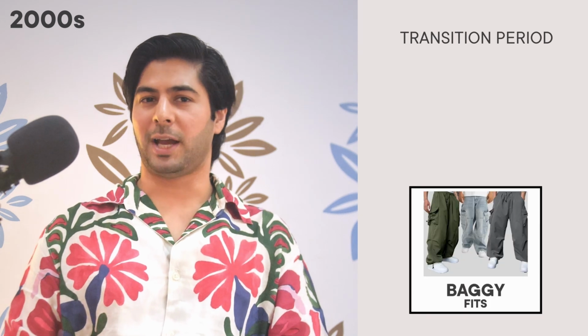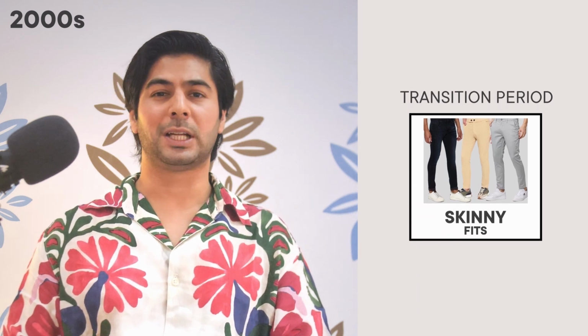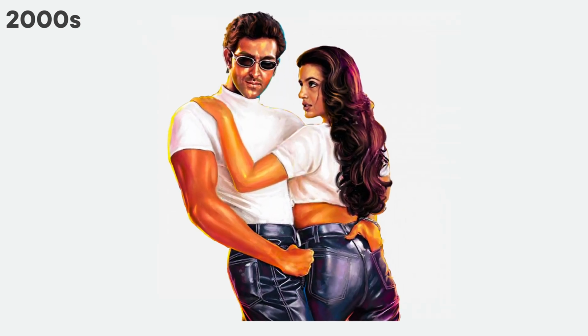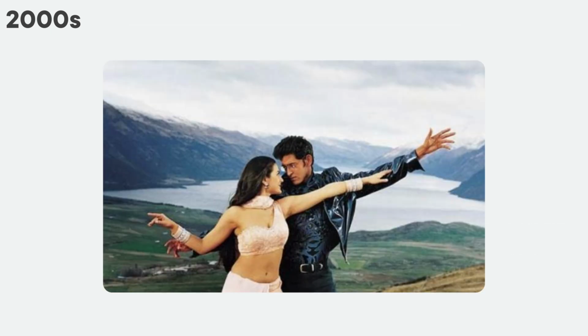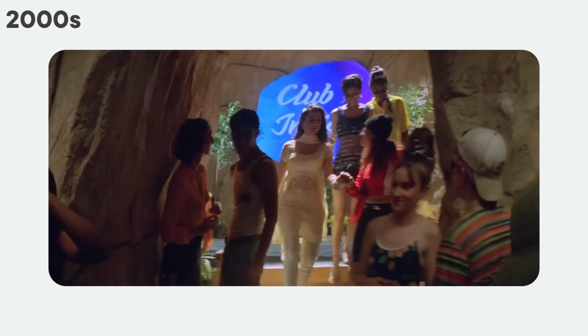People were doing mix and match, skinny fits were coming in, baggy fits were going out, but neither of them had been completely adopted. Here we see Hrithik embracing the skinny trend in his movie Kaho Na Pyar Hai. We see his Indian version wearing looser fits, but his Swiss character, which is his double role, sporting the super skinny fit.